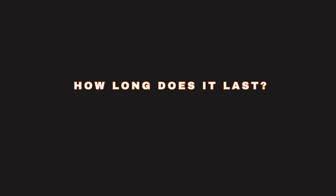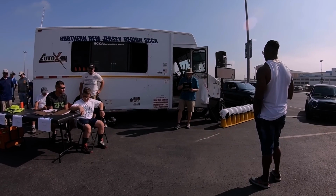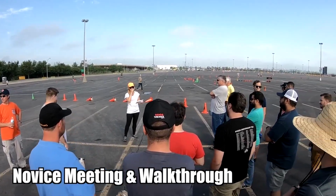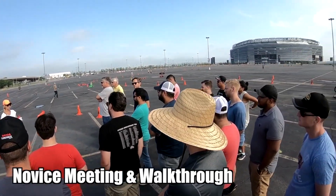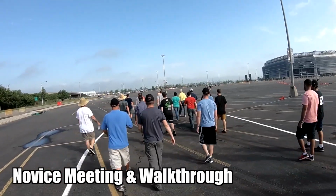How long does it last? Well, generally the event lasts from, let's say, 8 o'clock in the morning to 5 p.m. at night. You show up in the morning, registration is usually 35 minutes to an hour. Everybody signs the waiver, everybody has a wristband. It can be up to an hour because you might have a long line of people wanting to register. Once you get through registration, the next thing that happens is whoever the designer of the course is going to work with a couple of people and drop cones on the course and kind of smooth out the way the course looks. Then the entire group of people will have the opportunity to walk the course.